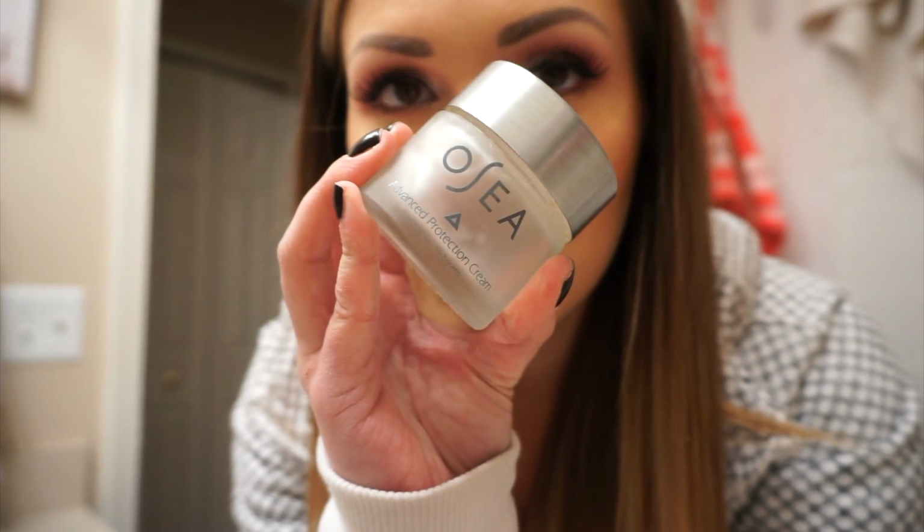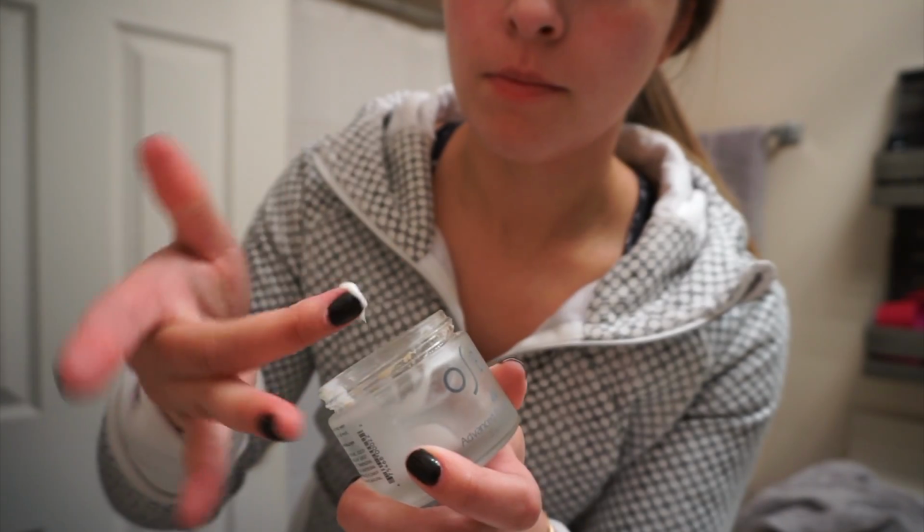In addition to my skin being super sensitive, my skin is also super dry. And this, I don't think you can even read the label because there's no product left, but this is an advanced protection cream by Osea. I don't even know if I'm saying it right. And I usually apply this if it's wintertime and my skin is super dry, because this is a crazy thick cream. If I apply this, it has to be at night because it's so thick.